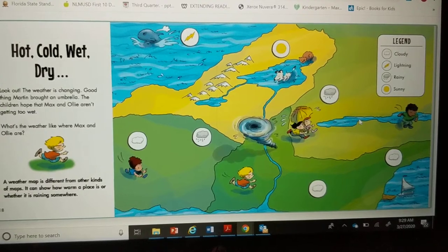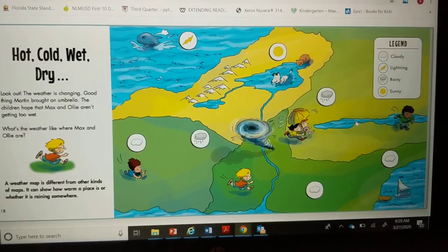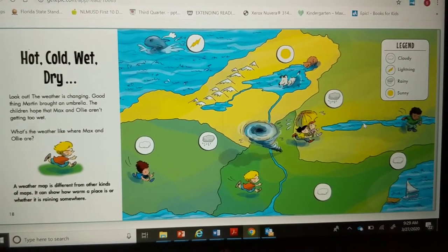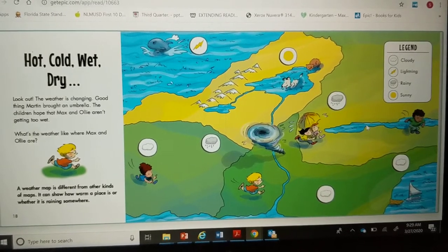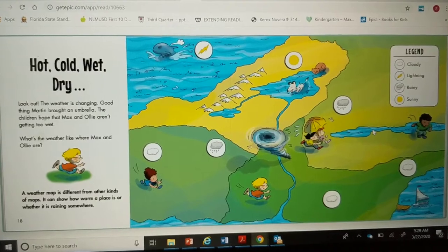Hot, cold, wet, dry. Look out! The weather is changing! Good thing Martin brought an umbrella. The children hope that Max and Ollie aren't getting too wet. What's the weather like where Max and Ollie are? Below it says a weather map is different from other kinds of maps. It can show how warm a place is or whether it is raining somewhere.